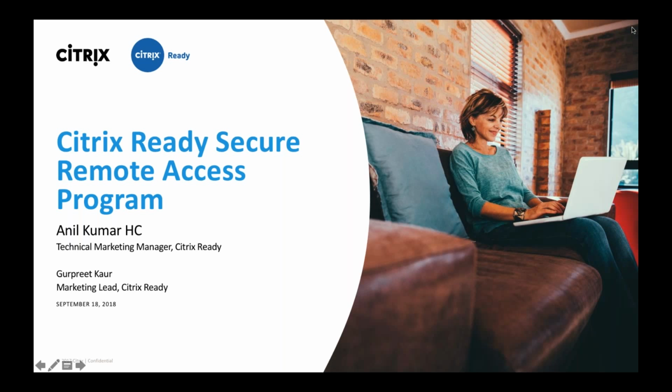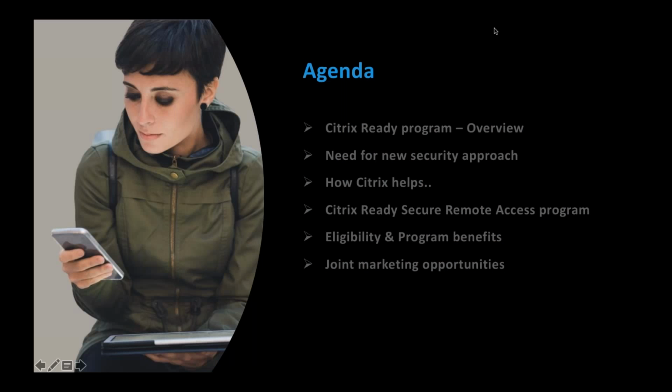All right, so let's quickly glance through today's agenda. I'll begin with a quick overview of the Citrix Ready program. You'll hear from Anil about the security challenges and the IT complexities faced by the enterprises today, and also how Citrix helps you. He will provide you insights into the Secure Remote Access Program and the eligibility criteria for participation. We'll also talk about the joint marketing opportunities that you can leverage to showcase the joint solutions. Towards the end of the webinar, we will also have a dedicated Q&A session to answer your queries. During the webinar, if you wish to ask a question anytime, please use the question panel and we'll take those up later. Also, we will be sharing the webinar recording with you. All right, so let's begin.